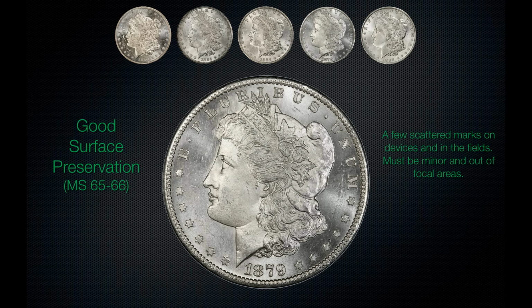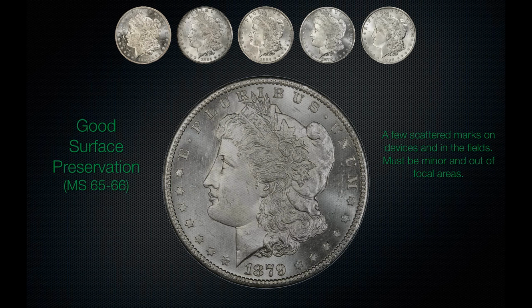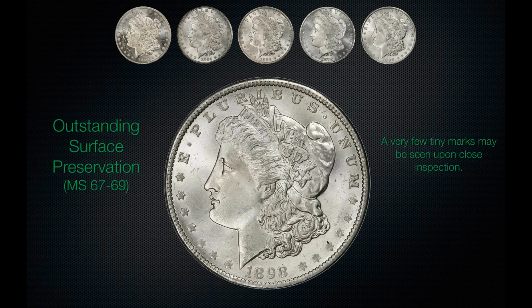As I said, it's not a perfect coin, and 65s and 66s are not perfect coins by any stretch of the imagination, but it's certainly well into the choice range and borderline to the gem range. And then finally, of course, we have the exceptional coin. This is an outstanding example of a Morgan dollar. A coin like this would be in the 67, 68, 69 category.